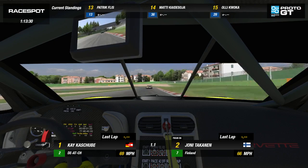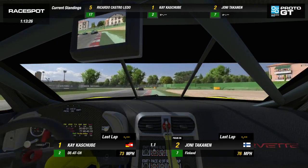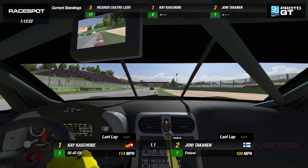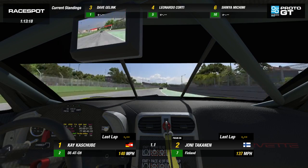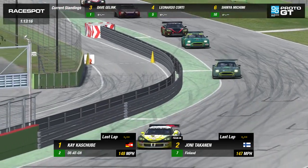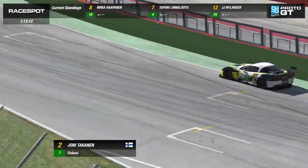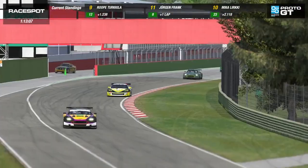In the battle in GT1, Jani Tankanen right now is 1.2 seconds behind Kay Katrib. Well, we know just how fast Katrib can actually be in this series, Connery, and he's putting out an early advantage. It's always difficult being in this middle field, however, because you've got not only to pass the slow GT2 traffic, but you've also got to make yourself nice, shall we say, for the prototype traffic when they come past.